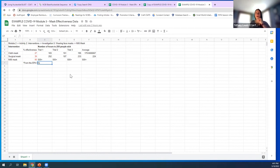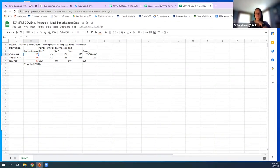Yeah. All right. So if we were doing this as an activity, we'd have you search up the mask effectiveness. So I did a quick search this afternoon about the percent mask effectiveness, and I found that from an EPA site where they compiled some different studies, they said that cloth masks were 27% effective. Surgical masks were 39% effective, and then the N95 mask was 95% effective.